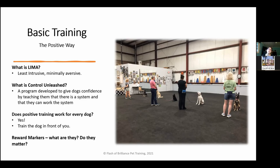I'm currently working with a reactive dog, and our training plan is focusing on meeting the dog's needs emotionally and physically. So the dog is out for a lot of decompression walks in the woods. It's a scent hound. It needs a lot of scenting opportunity, a lot of opportunity to move its body. And this is the first step.